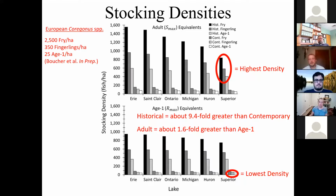So kind of to get into some results, differences in lakes were really driven by differences in air temperature, which thus drives instantaneous natural mortality estimates. So the warmer lakes generally have higher estimates of natural mortality and require higher stocking densities, whereas the colder lakes require lower stocking densities. So I have these listed from warmer to colder, from left to right. And then I've got our adult equivalents on the top, and then our age 1 equivalents on the bottom.